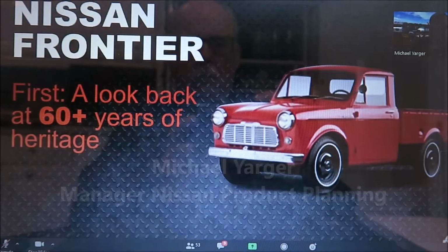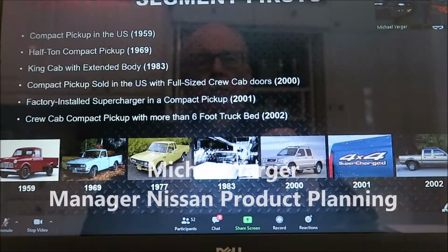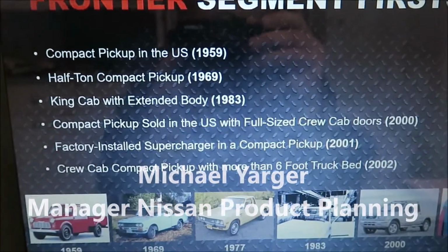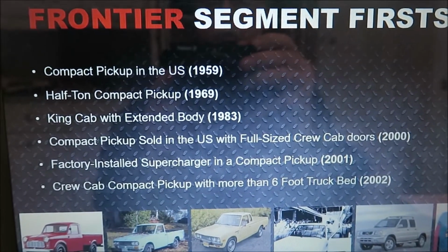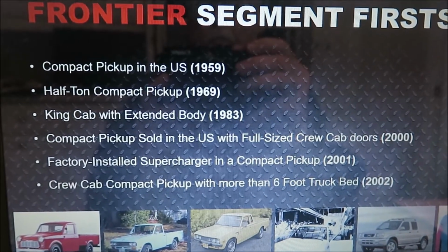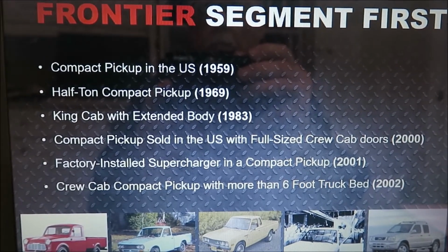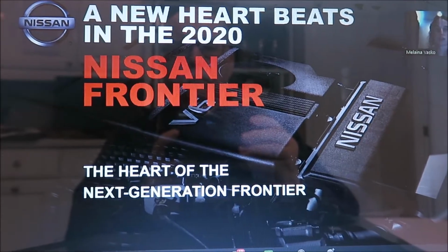We have a vast history going back to 1959. And if you think about Nissan, I know a lot of people think of us on small trucks. Some people think of us on big trucks, but we have a lot of firsts that have happened in this truck. We were the first compact pickup in the U.S. in 1959. The powertrain is all new.